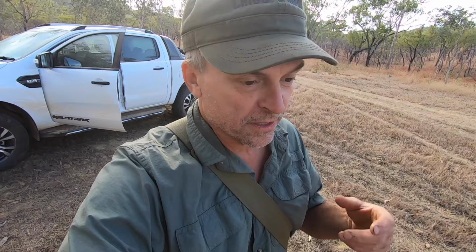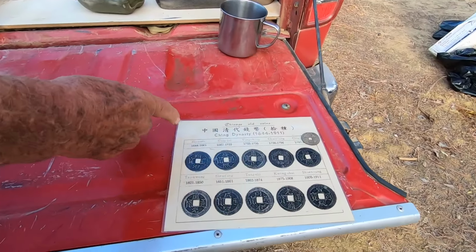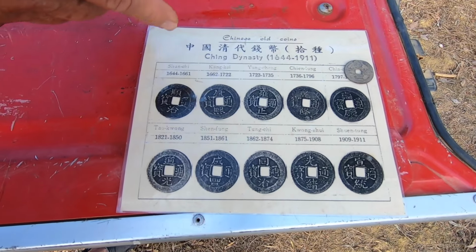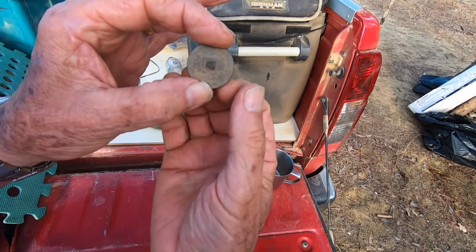So we're in camp, and George is going to show us basically how to identify the Chinese coins and date them, right? Yep. So these are fairly typical of the ones we find up here. George's got a little chart where we can actually look at the emperor. Qing dynasty, and the spelling is westernized, of course, from 1644 to 1911. That's the range of the coins that we can find here. And this is an example of one we found.